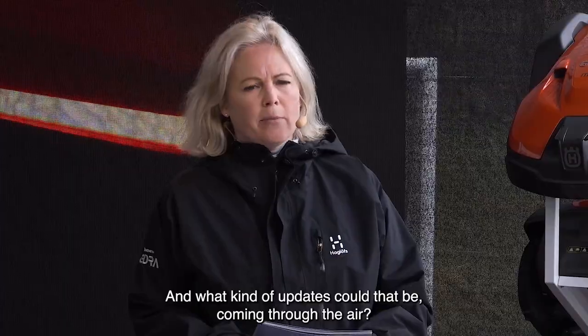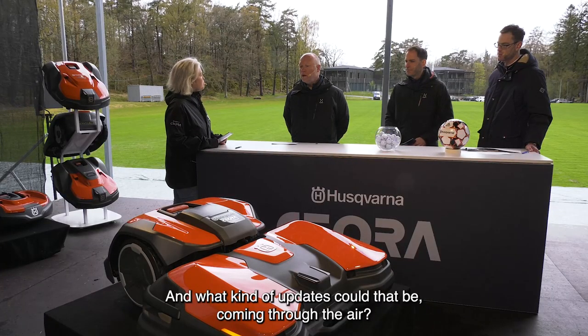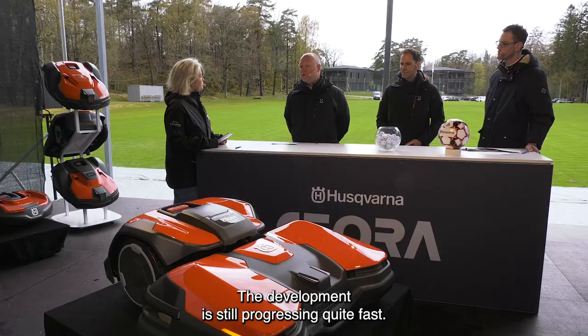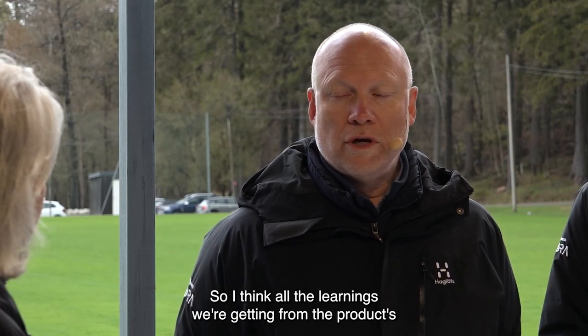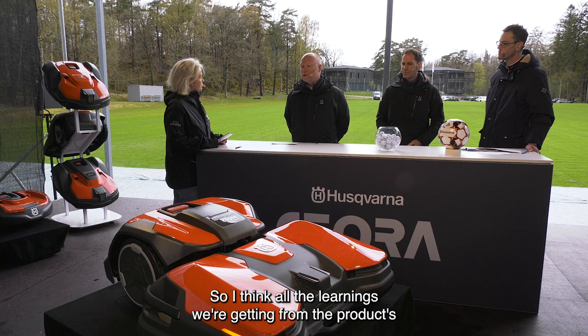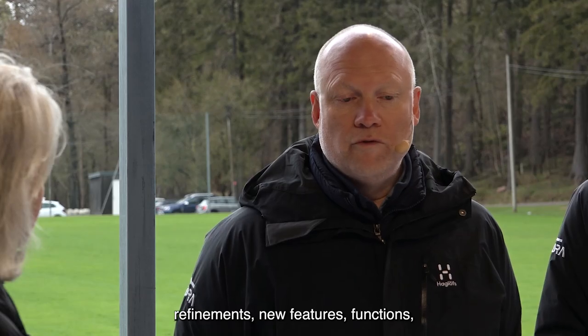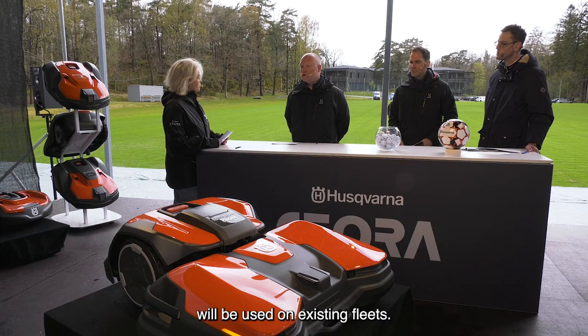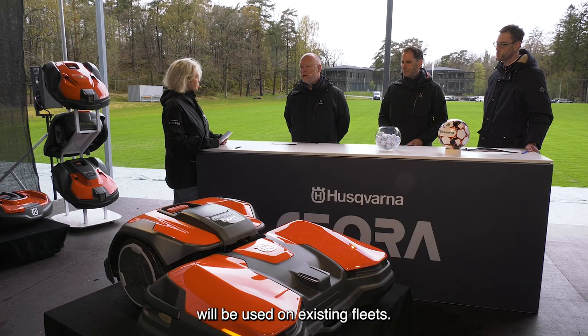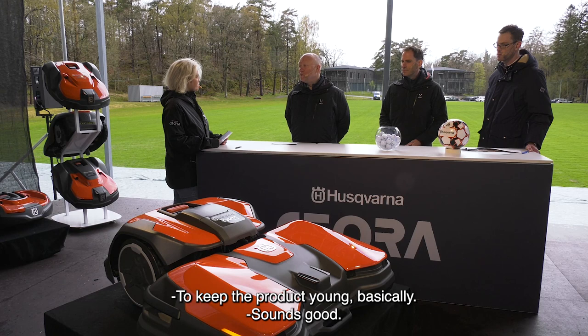And what kind of updates could that be coming through the air? Development is still progressing quite fast. So I think all the learnings we're getting from the products, refinements, new features and functions, will be used also on the existing fleet, to keep the product young, basically.